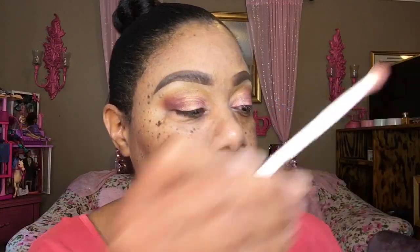Now I'm going to go in with this dark brown right here, and I'm going to put that right on the outer corner, just close to the lid, because I just want to give that some depth and kind of blend it in with everything. And I'll just add a little bit more and kind of blend it to see how I'm feeling it.